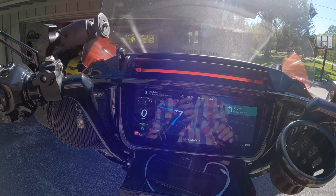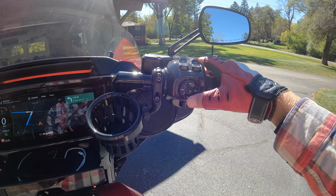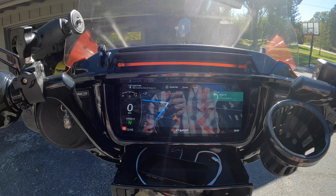And then the last thing that I have for you, and this one's cool. So let me set up my phone. So my phone is ready to play. Okay, so music is going right now on my bike. Okay, this little pause button here paused it. Now I'm going to turn the bike off.